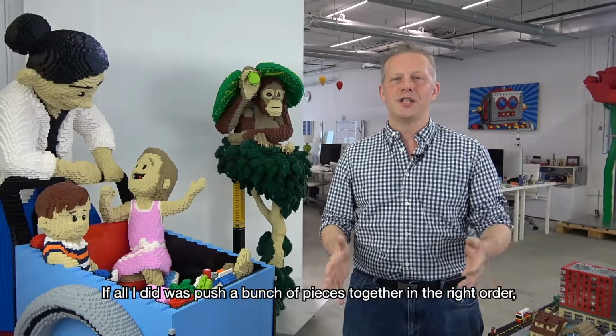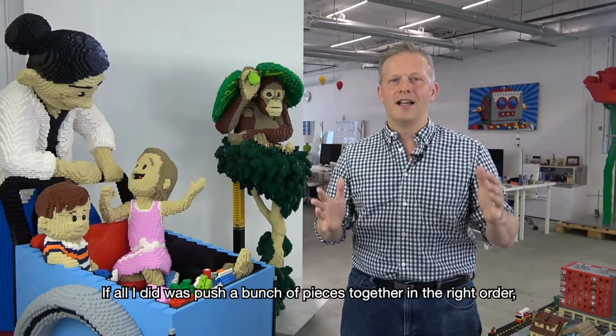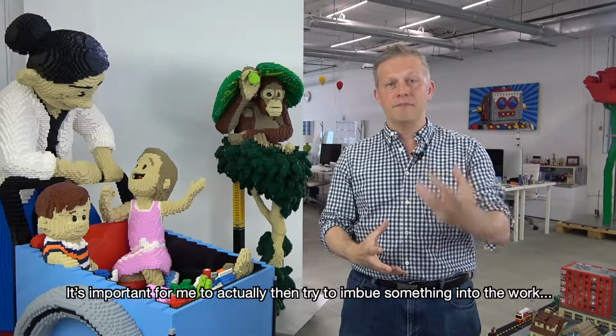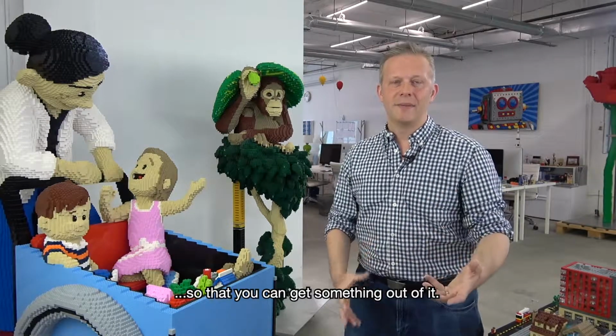If all I did was just push a bunch of pieces together in the right order, then I haven't done my job right. It's important for me to actually then try to imbue something into the work so that you can get something out of it.